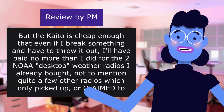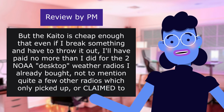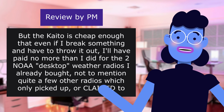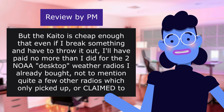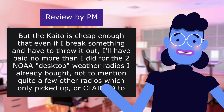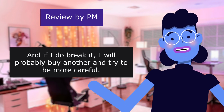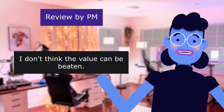But the Kaito is cheap enough that even if I break something and have to throw it out, I'll have paid no more than I did for the 2 NOAA desktop weather radios I already bought, not to mention quite a few other radios which only picked up or claimed to pick up NOAA stations. And if I do break it, I will probably buy another and try to be more careful. I don't think the value can be beaten.